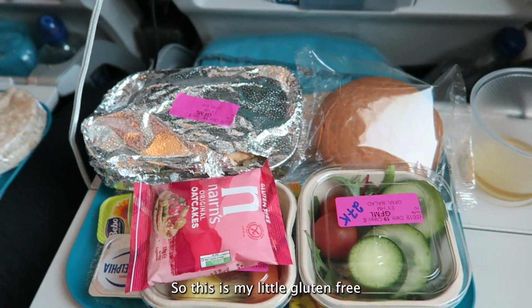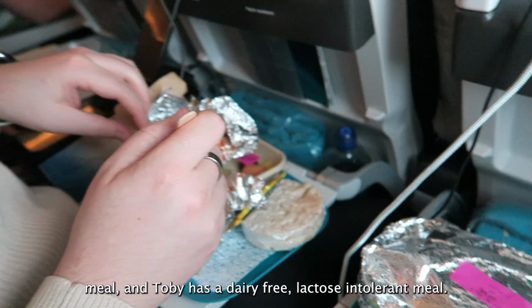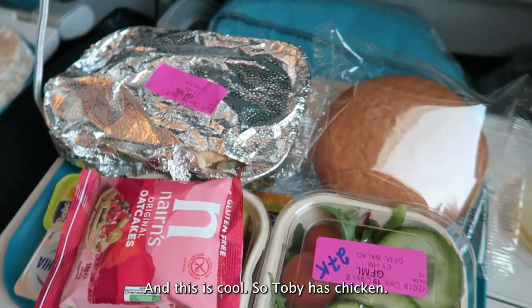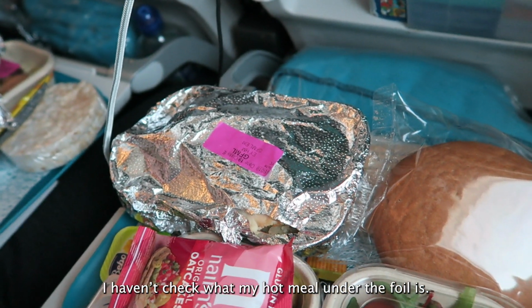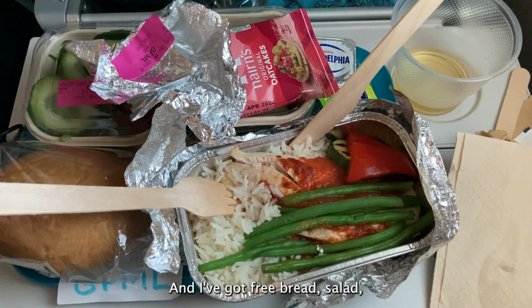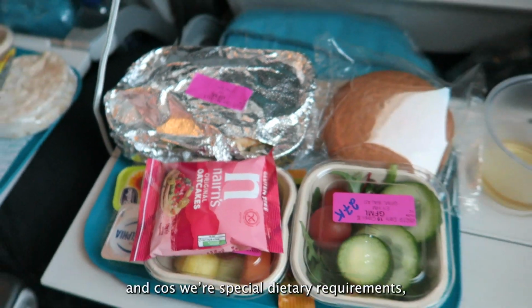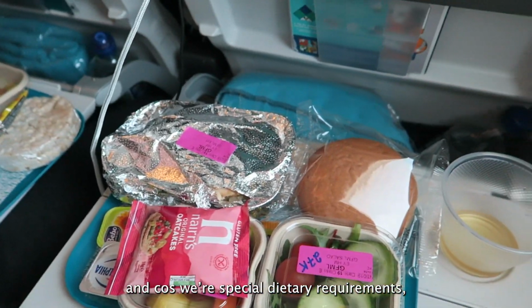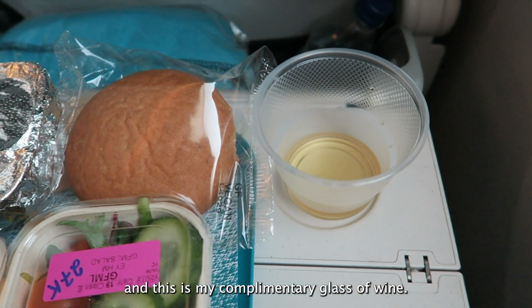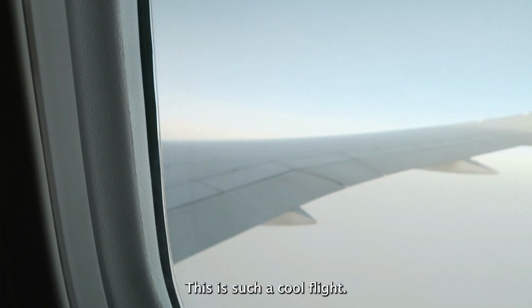So this is my little gluten-free meal, and Toby has a dairy-free, lactose-intolerant meal. And this is so cool. So Toby has chicken. I haven't checked what my hot meal under the foil is. And I've got gluten-free bread, salad, and little crackers. And because we have special dietary requirements, we got our food first. And this is my complimentary glass of wine. This is such a cool flight.